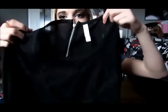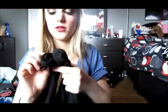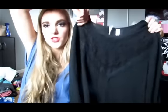Okay, and then I got this shirt, and I just thought it was cute, and I'm pretty sure I got it on sale. Of course I did. It's just this black chiffon shirt, and it has a little zipper in the back, and it's long sleeved. It has this really pretty, I guess you would call it lace, overlay on the front, and I think it's so pretty. And the little sleeves have a little brass button.